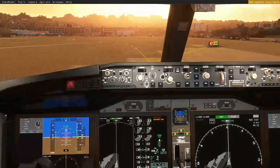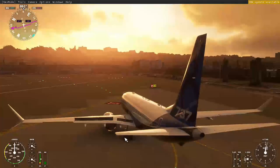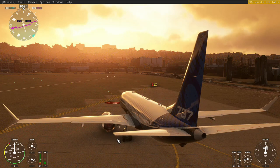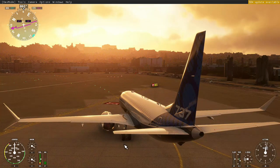Okay, so that is good. Let's go outside and check our control surfaces. Everything is working good. Our speed brakes, let's check that. Yes, that's all good. Our rudders, all working. So we're looking sweet. I think we can head out onto the active runway and just head off to Los Angeles.